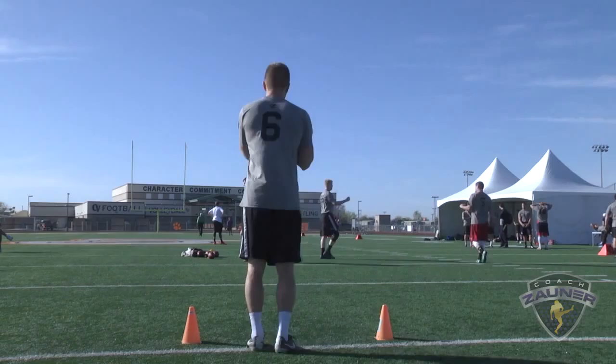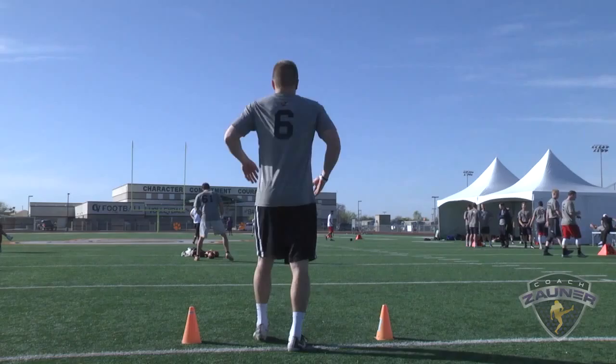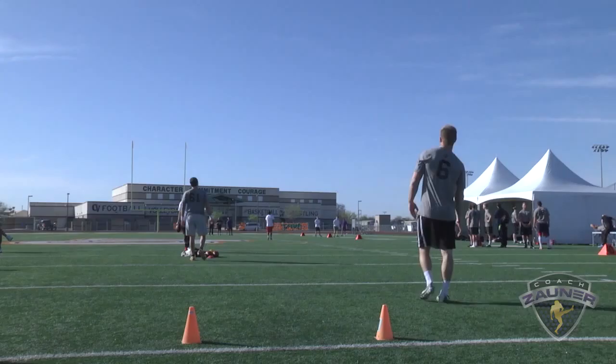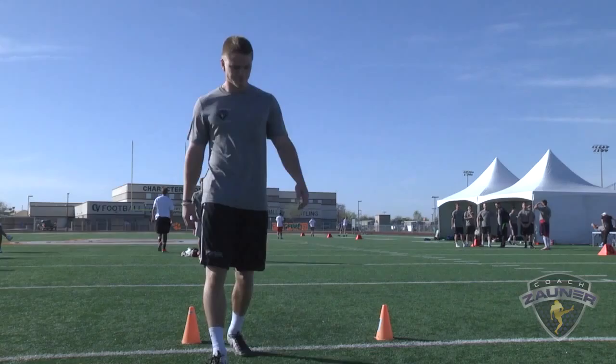Here we go, punter number 6, directional punt right, punt number 1. All right, got a 1.50 get off, wobbly, spiral nose over. About 2 yards outside the numbers. I got a 4.37 hang. 42 yard punt.